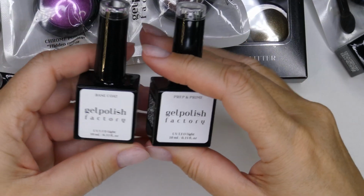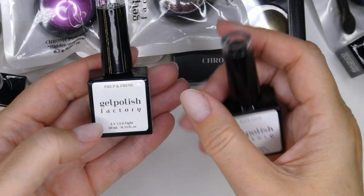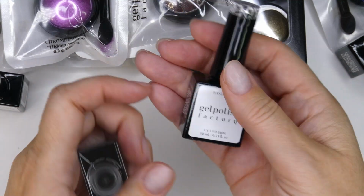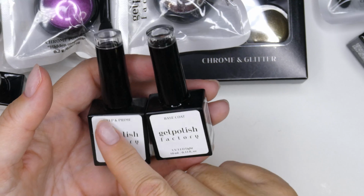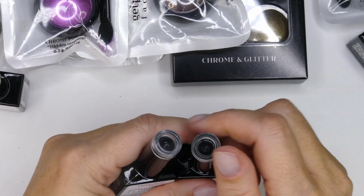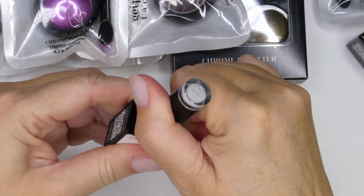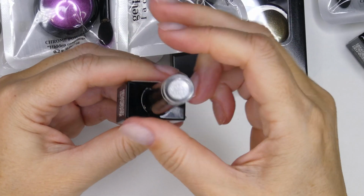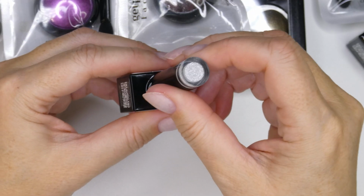I always recommend buying hoops like this, a prep and prime and base coat, if you are going to use the gel polishes. So I'm going to try these out today. I also bought a glittery top coat, but it looks like the glitter has dropped to the bottom, or it is very fine. Let's see.